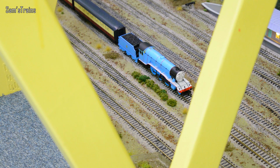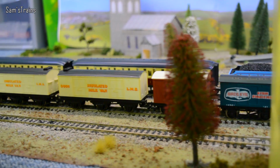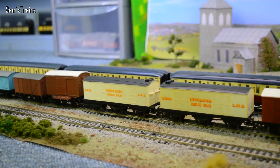Okay, on the middle line then, here comes the next engine right now, and he's got the flying Kipper today, so yep, you guessed it, it is Henry. There he is, and yes, that is the flying Kipper. Some of those boxcars aren't really for fish, but a lot of them are, so hopefully that will be nice.